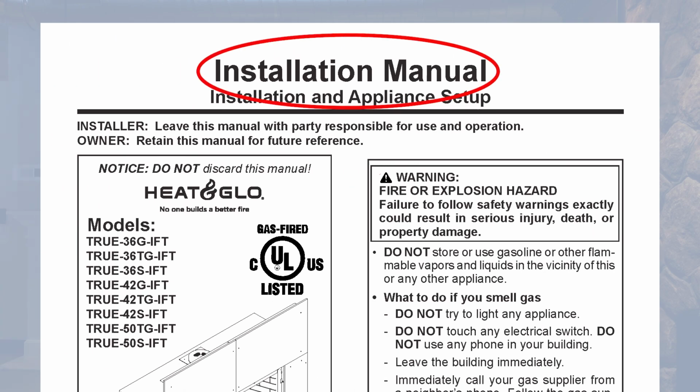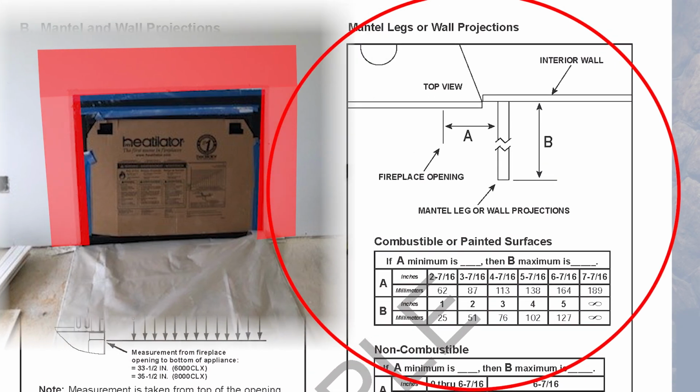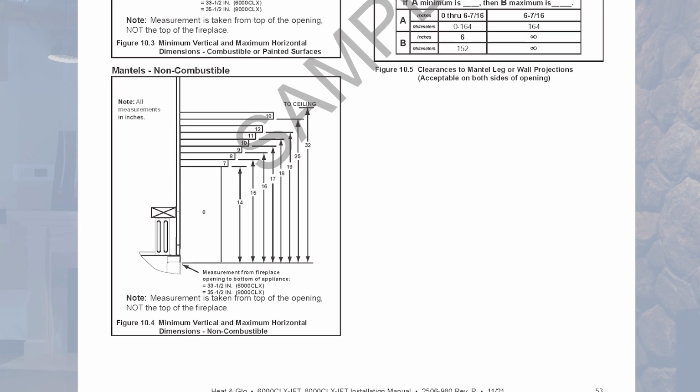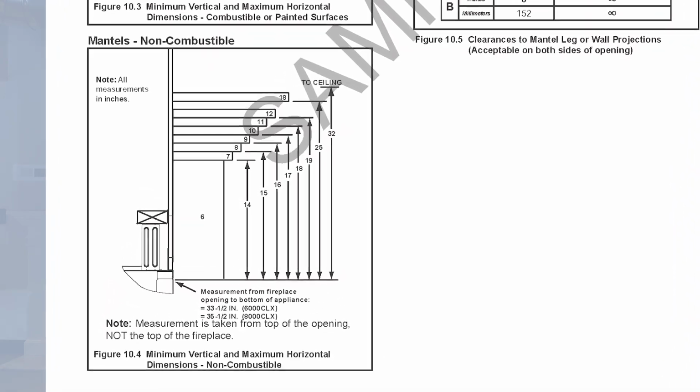There you'll find that there are clearance requirements above the fireplace, beside the fireplace, and on some fireplaces there are even requirements below the fireplace that require a hearth extension. That often is found in a completely different section of the install manual. Non-combustible finishing material has finishing requirements as well, and those need to be looked out for in the install manual.